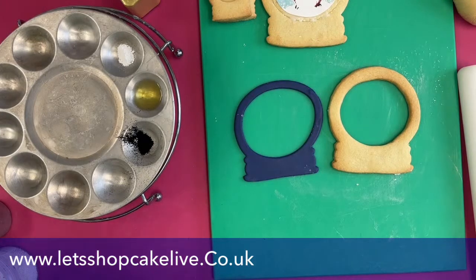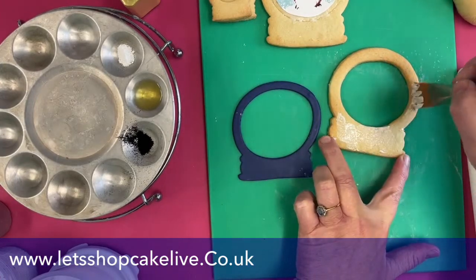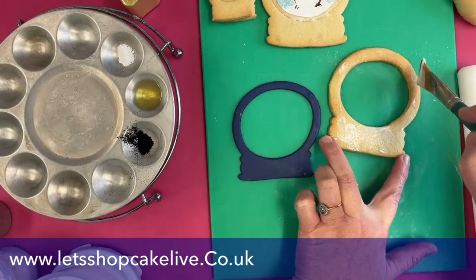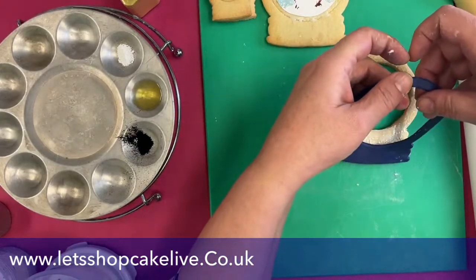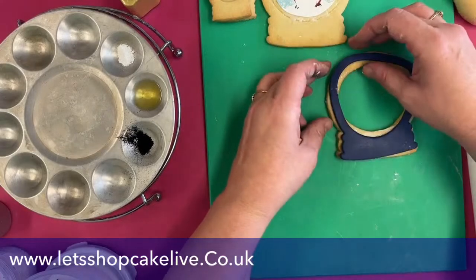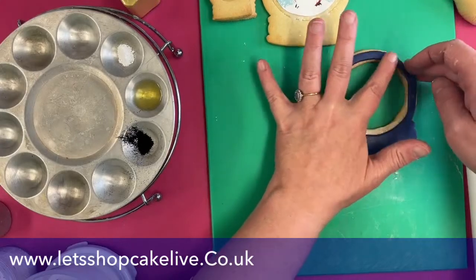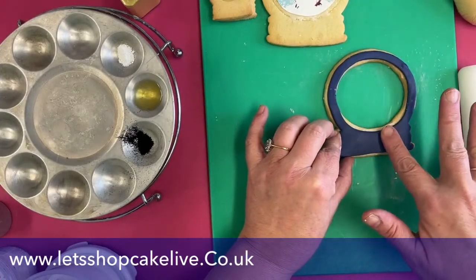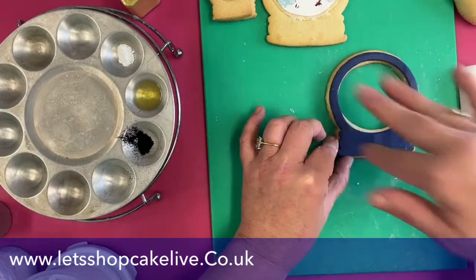So we're going to take our royal icing again. And we're going to just paint that on there, so it's got something to stick to. Like so. And then we'll pick that up and we'll just lift it on carefully. And we'll pop it down and then we can just adjust it once we get it into position. It's much easier just to get it on there and then pull it around a little bit. Okay, so we can move it like so. Move that up a little bit. Okay, that's on there. There we go, happy days.